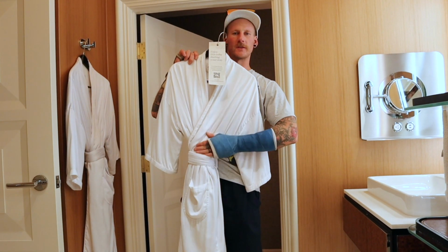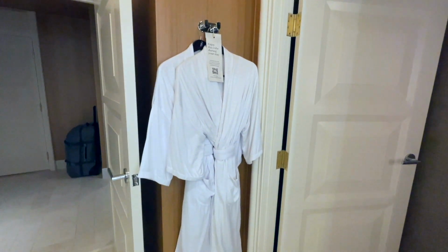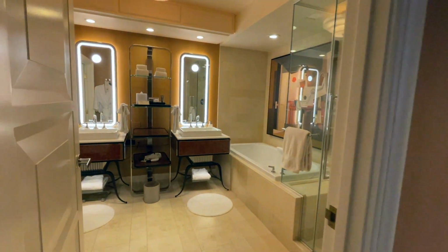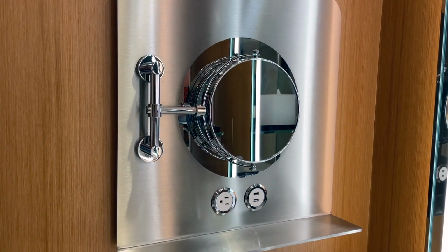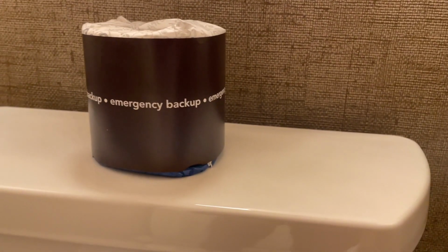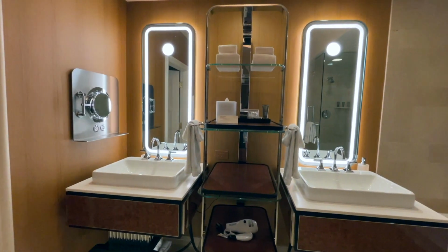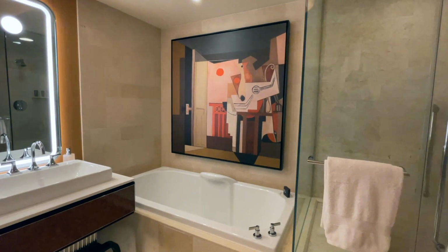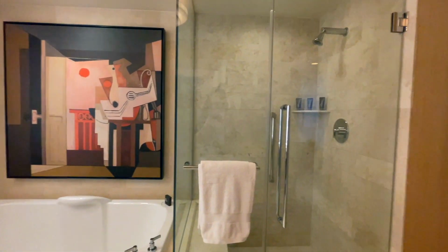Ooh, soft. You can buy it at the end of your stay, but I saw they're 185 bucks, so I'm not gonna buy one. There is only one way to describe how I feel in this bathroom right now, and I feel like it's one of those designer bathrooms inside a show home that no one actually uses, but you go around deciding if you want to buy a bathroom that looks like this. That's how fancy it is. It's like a show home.